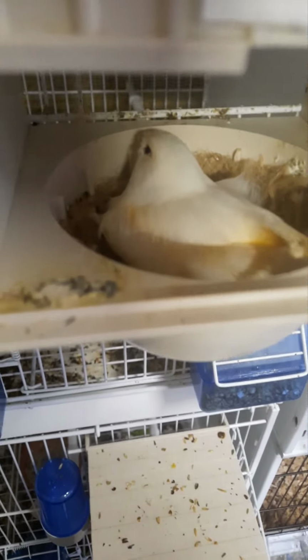This is our red mosaic other male, the old male with his female. They have no babies as of yet, but they've got 4 eggs.